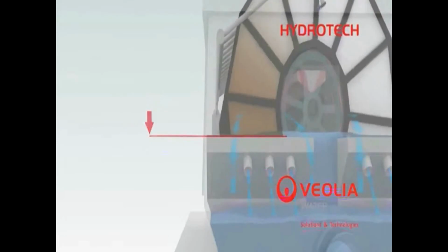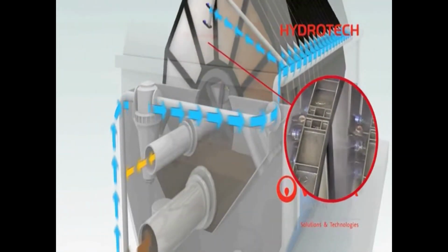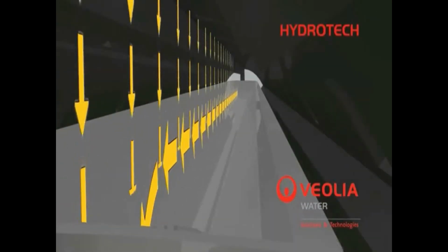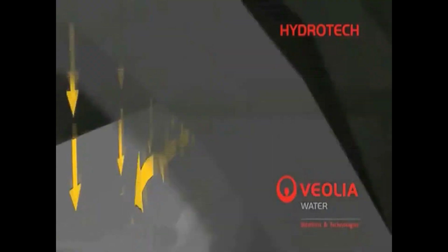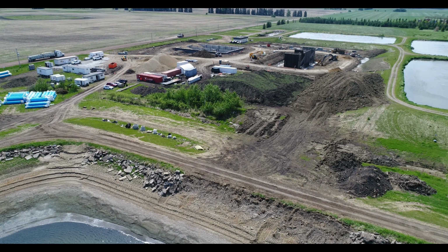Water is discharged on the other end of the drum while a backwash system removes solids from the filters and into a sludge trough. The sludge is pumped back to the aerated lagoons while the filtered water flows by gravity to the storage lagoons. In this construction video, you can see the MBBR tank here and process building here.